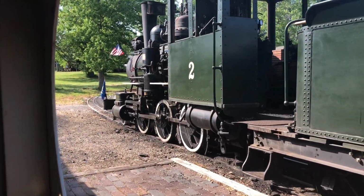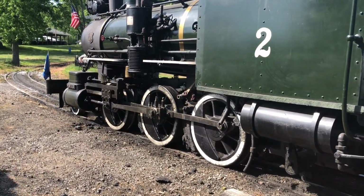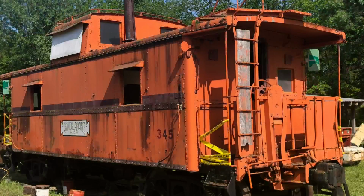As I mentioned, Hesstons was getting close to closing time. Number 2 was scheduled for one more round trip, but we decided to leave as it would be 45 minutes before number 2 would depart. On our way out, we went and snapped a picture of this little Bo Whitcomb switcher and this preserved South Shoreline caboose number 345.